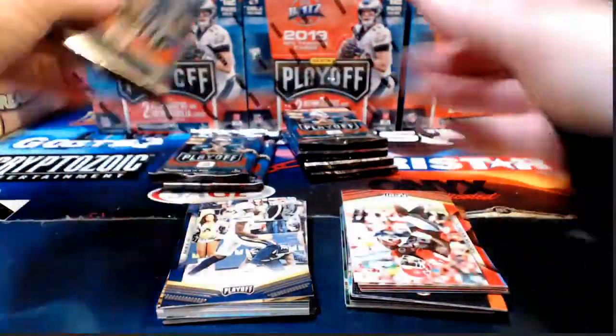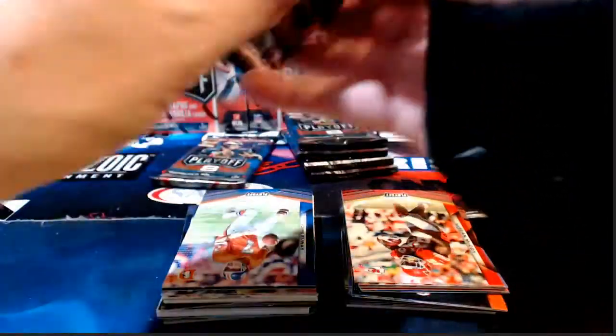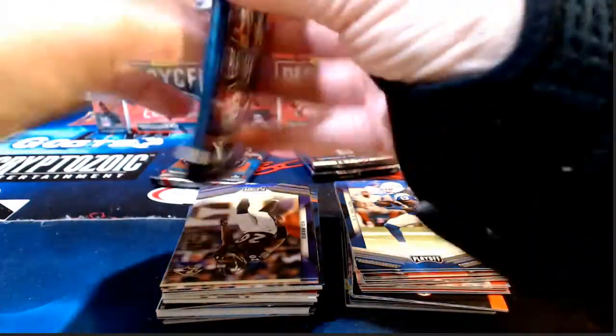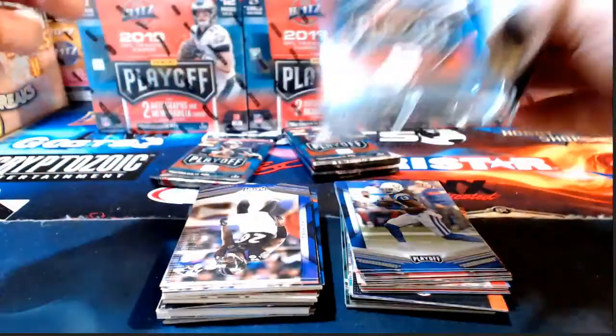All right, so this is what, box number 4 that we've got coming out of the wrappers right now. So not quite to the halfway point yet. Got a little bit to go. Plenty of time to find you a hit if we haven't found one for you yet.